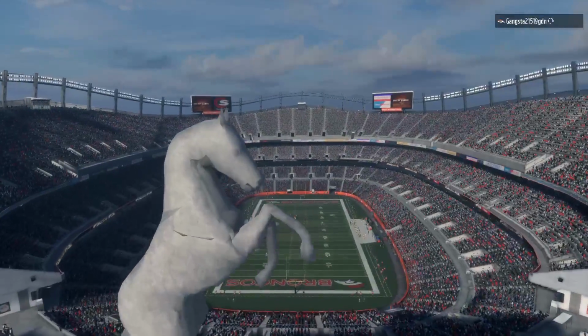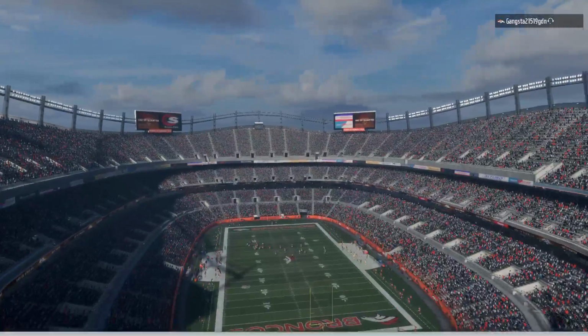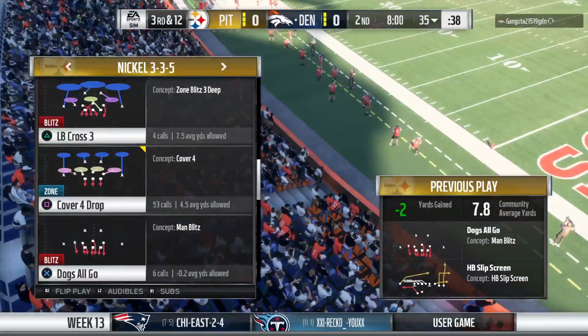Back alongside Charles Davis, I'm Brandon Gaudin. It's Bronco football to begin quarter number 2. They do, however, have a tough 3rd and long coming up.